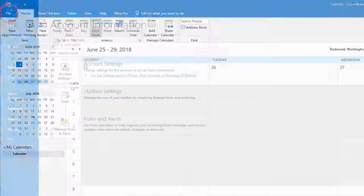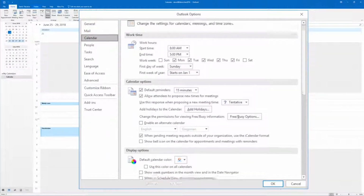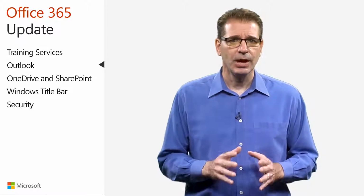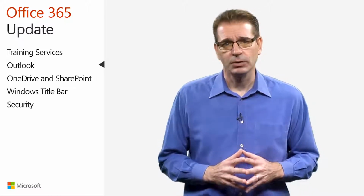Just click on File, then Options, then on the Calendar section. Under Time Zones, you can add whichever time zones you'd like to see. In Outlook for Mac, you can add 1 additional time zone under Outlook Preferences. Now at a glance, you can understand what's happening and when around the globe with Outlook.